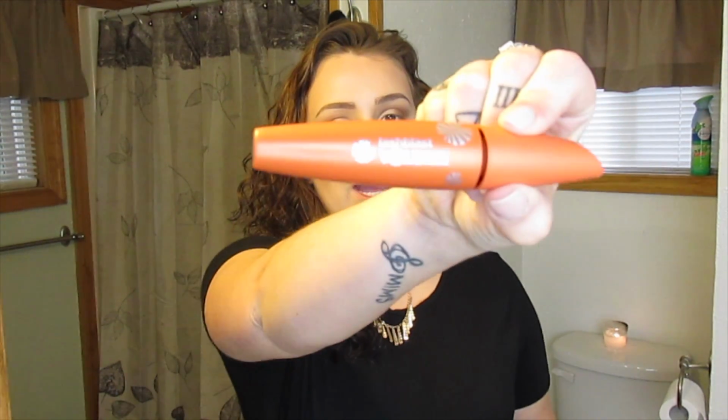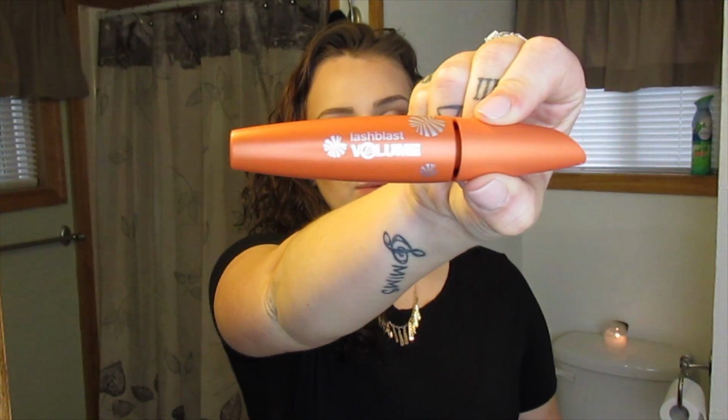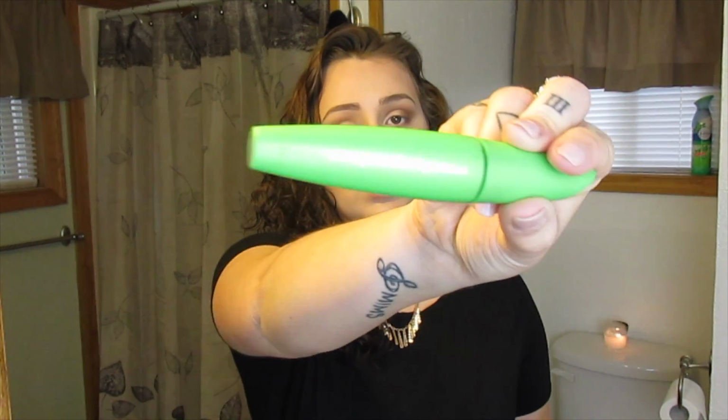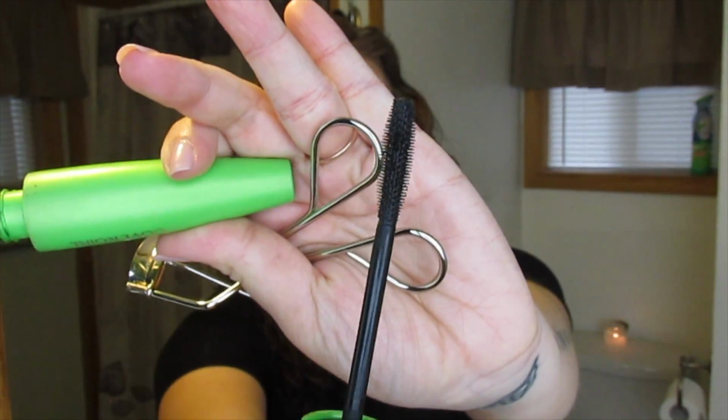And then the top coat I'm using is my all-time favorite mascara I've used thus far, and it's just CoverGirl's Lash Blast Volume. This has been around forever now, and I love how it lifts and separates my lashes personally. So that is the top coat. And then I actually just used the Clump Crusher brush by Lash Blast. This brush no longer has any product on it, but the brush itself helps so much with lifting and separating the lashes.